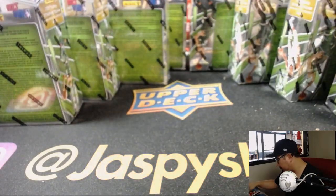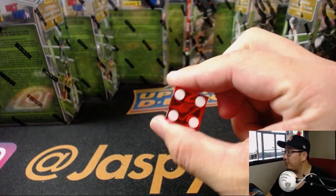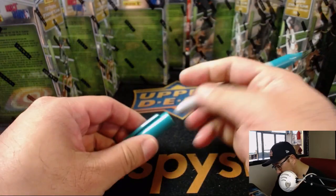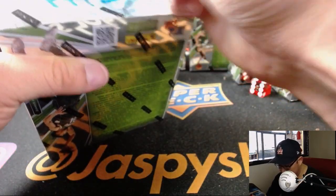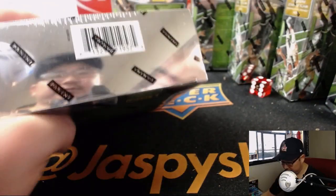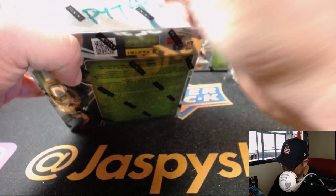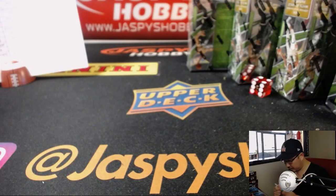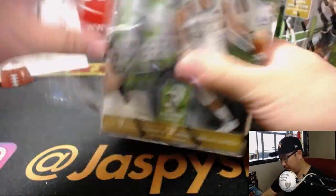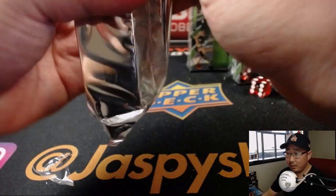All right. 1, 2, 3 for the left side, 4, 5, 6 for the right side. And it's 4, so we'll be doing the right side right there. So this will be pick your team 3, obviously, and this side will be PYT4, which is already, once again, in the store. Just so I don't mix these up, they're from the same case, and just so I don't mix them up with the random boxes either. All right. Good luck, everyone. Here we go.